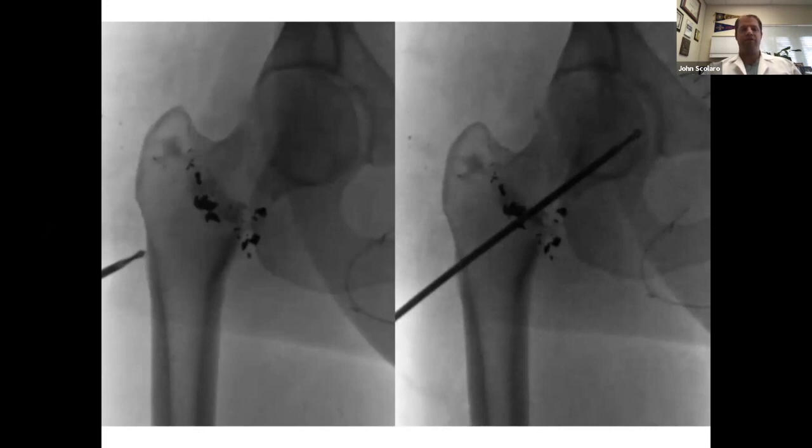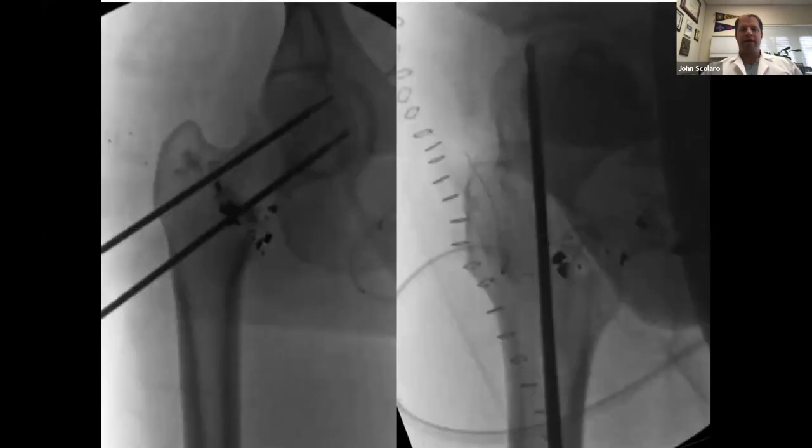And then once I have an adequate or appropriate reduction, advance the guide wire across the fracture. Not in this situation, but in most situations, I'll have multiple guide wires ready, usually two, through the lateral cortex and ready to cross the fracture once I have an appropriate reduction. And so we did that in this case and passed our guide wires.